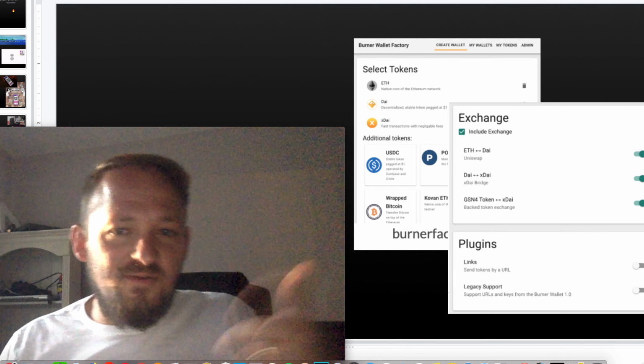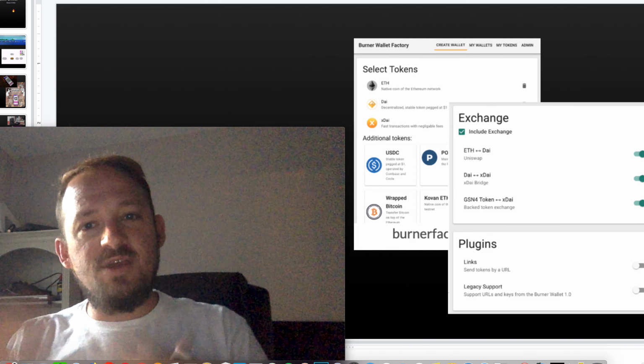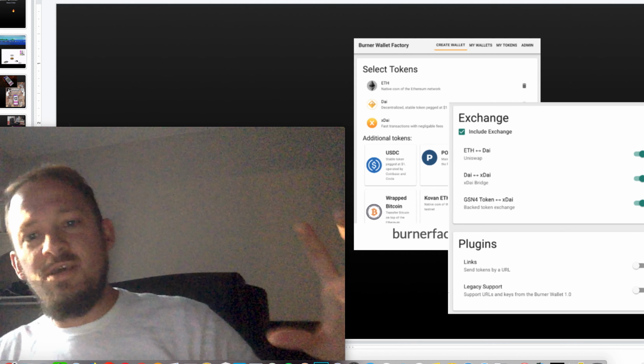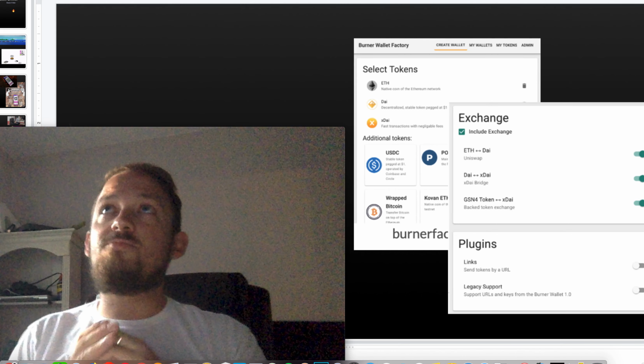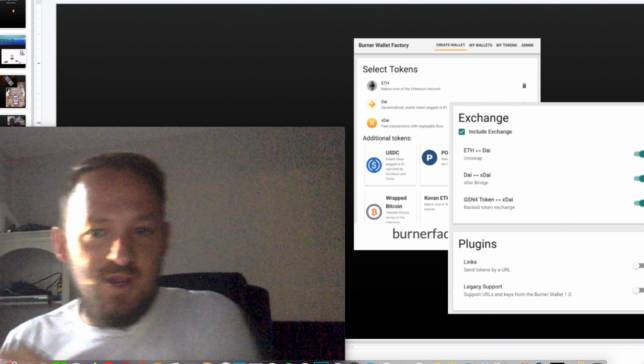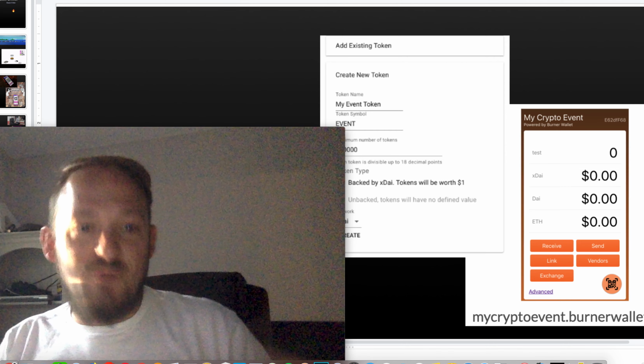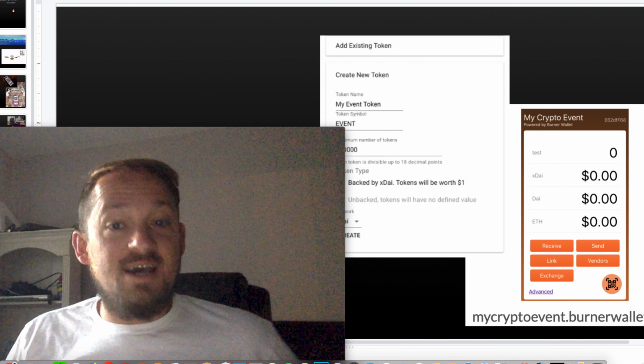So burnerfactory.com is kind of this burner wallet in a box, where you can get on and pick your different tokens. You can deploy that, and that's put together by David Mihal. And you can choose your different plugins. Then you deploy a token, and you basically have a burner wallet ready to go. So check that out.